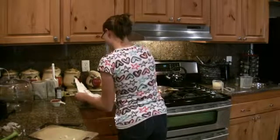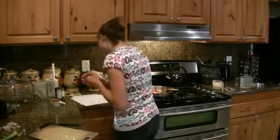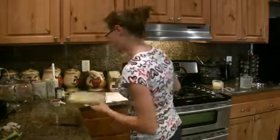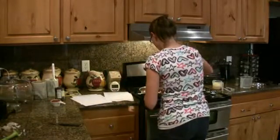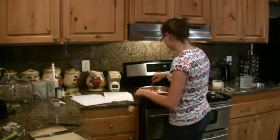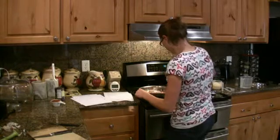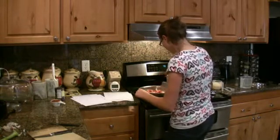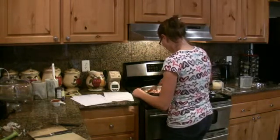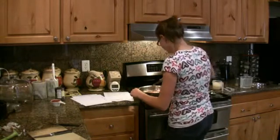And then we add the garlic. So we're going to add the garlic cloves. And this is 3 garlic cloves, and it's a whole pepper, whole onion, 1/4 cup of butter. I'm going to stir that in, let it saute. Alright, so that's good.